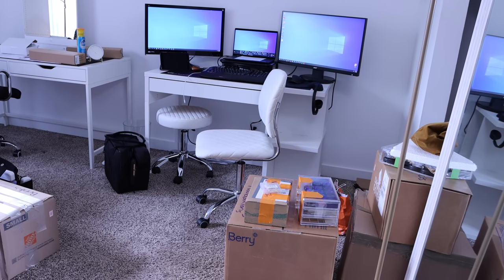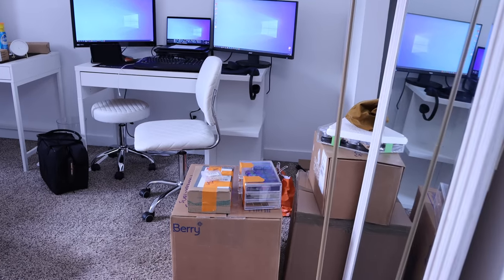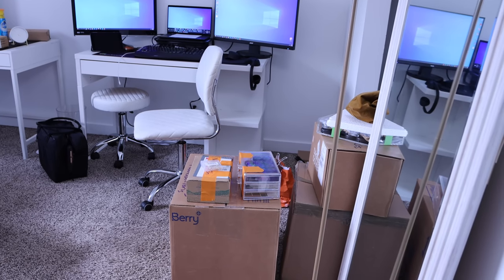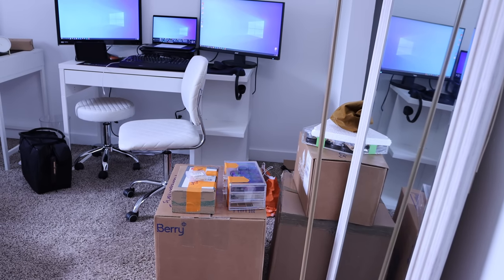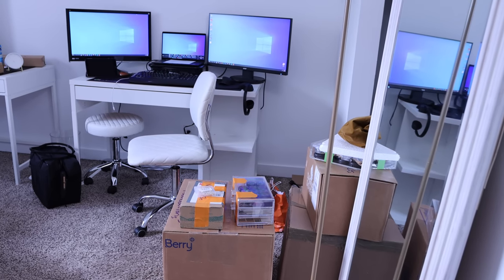My desk there is from IKEA, and I really like it because you see those shelves over there? They're really great for stacking different products on, books or drawers or whatever items you want. So it's like additional storage without having to get a separate piece. So I really like that.